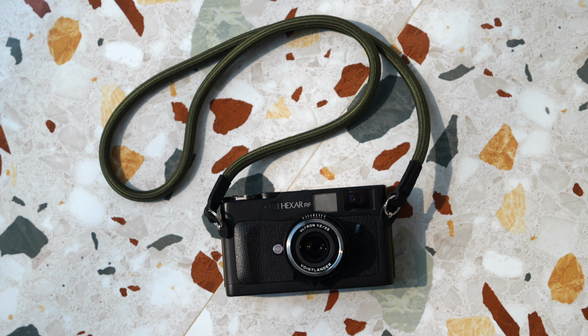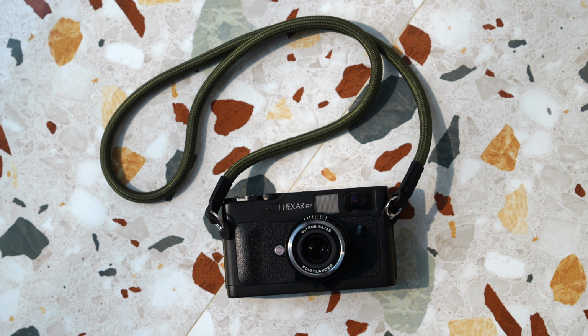I've captured some of my favorite film photos ever with this camera, and I hope you guys get the chance to shoot with one because it really is just a nice, fun, non-obtrusive shooting experience, which is exactly what I want when I'm shooting film.